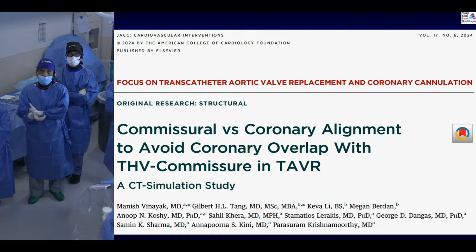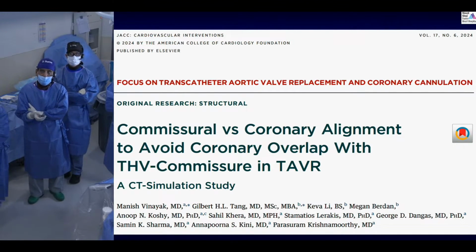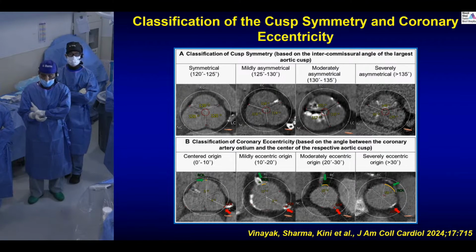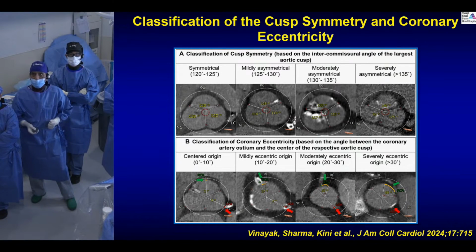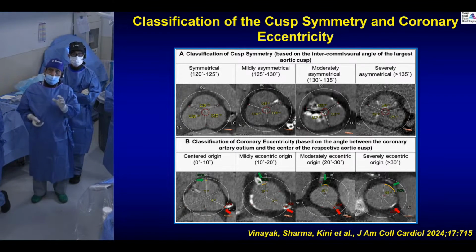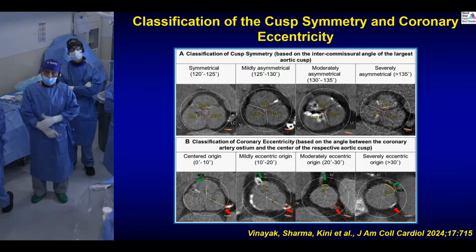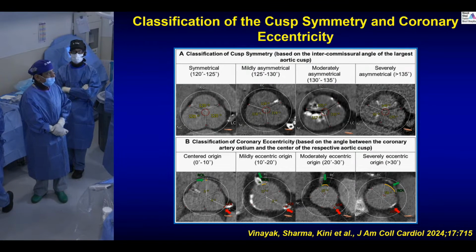Then there is a paper that came out from here: commissural versus coronary alignment to avoid coronary overlap with the transcatheter heart valve commissures in TAVR, a CT simulation study with Manish, who was our hybrid structural and coronary fellow. They did a lot of CT simulation, trying to see the cusp, whether coronary overlap versus what we know about commissural alignment. So maybe Gilbert or Sahil can make a point: why do we worry about coronary overlap?